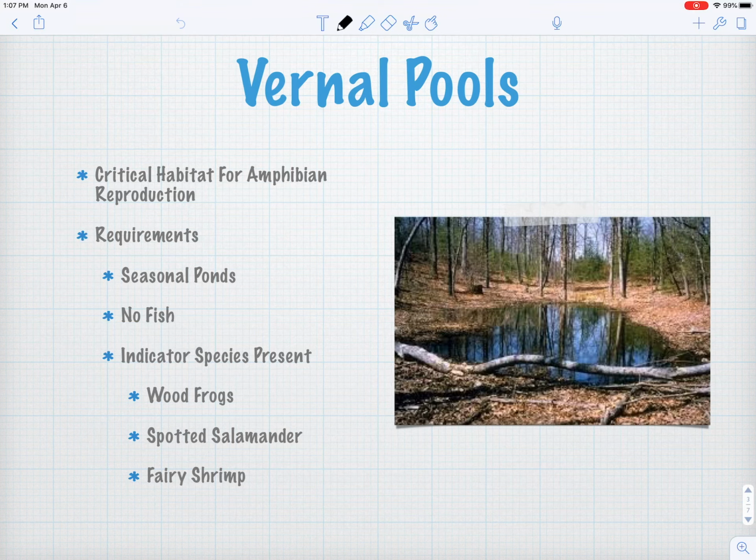So vernal pools are critical habitat for amphibian reproduction. These are seasonal bodies of water in the Maine woods. They're not permanent ponds. They're ponds that fill with snowmelt in the spring. Amphibians come in and they use those ponds to reproduce. And then by the end of the summer, those ponds are going to dry up. And that makes them seasonal. Vernal meaning spring, right? So vernal pools are spring pools, essentially.